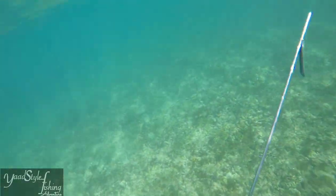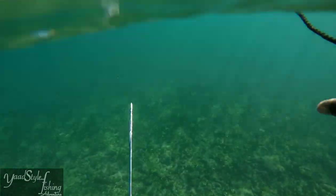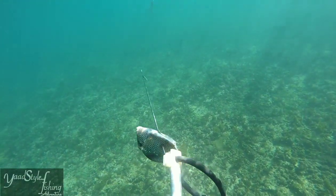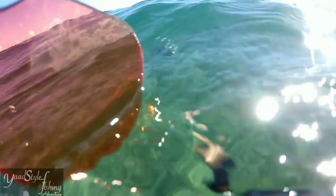Alright guys, so after I shot that trunk fish, I was pulling in my line with my bottle floating to put my fish on. And I realized that there was a barracuda trying to steal my fish from my line.